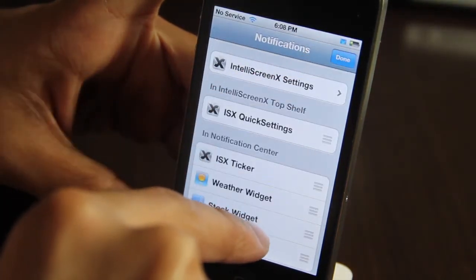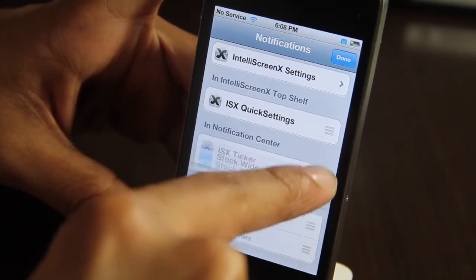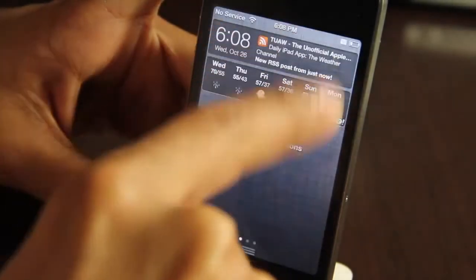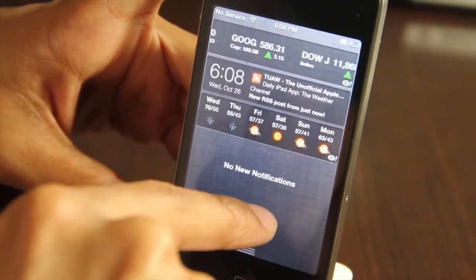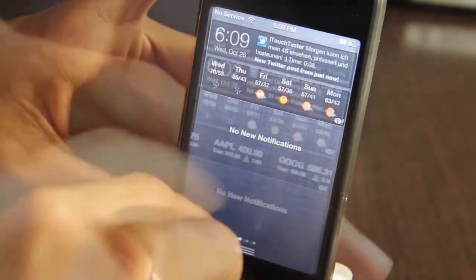But what's really nice about this is you can add additional items to the top shelf. Let's add the stock widget instead to the top shelf. Now watch what happens here. You no longer see the stock ticker in the main view, but just a quick pull down reveals the stock ticker, and then another pull down reveals the toggle. So that is the IntelliScreenX top shelf. Very convenient, very handy to have.